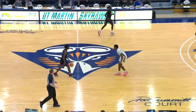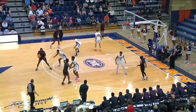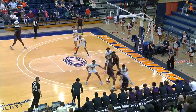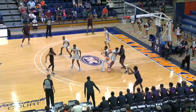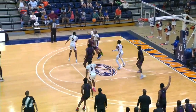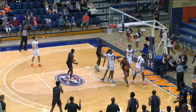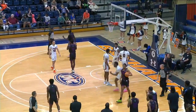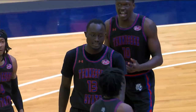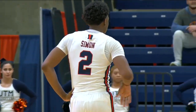Jeffries now with 6 off the bench after hitting those 2 free throws. Tennessee State, getting the ball to Clay. Open three for Fitzgerald, unable to hit. Tennessee State, after being on fire from three, they pull down the rebound. McCoy trying to slam it. He can't, but he is going to the line. It's one you want back if you're McCoy.